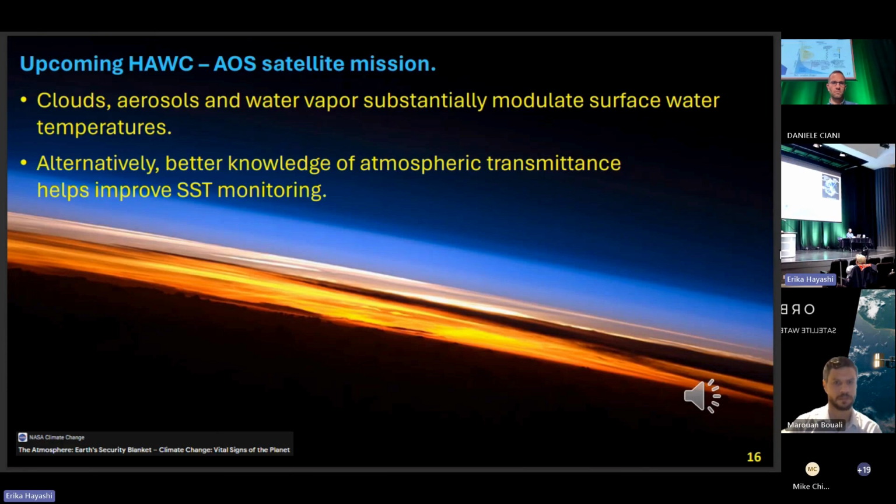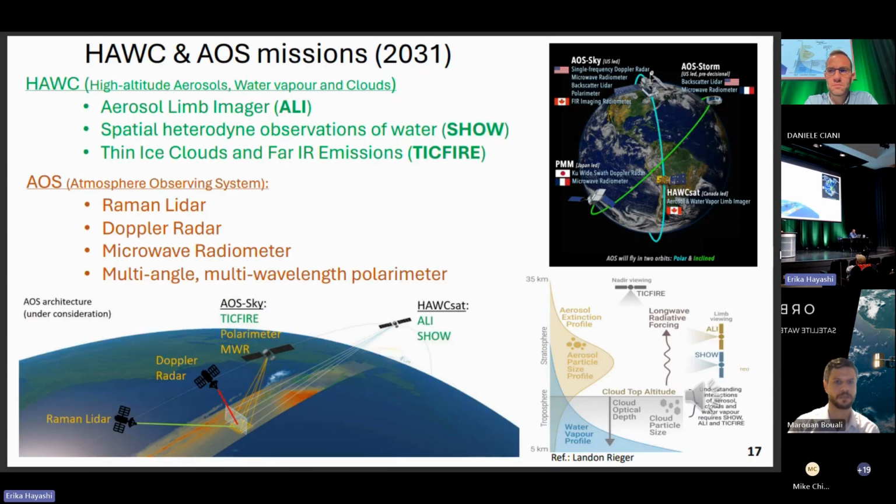So finally, the AOS mission. We have 3 Canadian instruments. ALI and SHOW are limb-looking radiometers that look at aerosols and water vapor. And TICFIRE is the thin ice cloud and far infrared experiment. It's on board the AOS Sky. It will be with the polarimeter, and there will be a Raman lidar, most likely, and a radar, also looking at the same scene. So this suite of instruments will really constrain the interaction between aerosol, cloud and water vapor in a way never seen before.